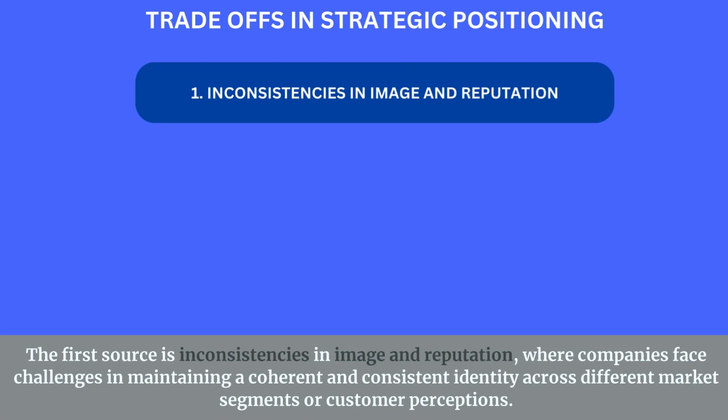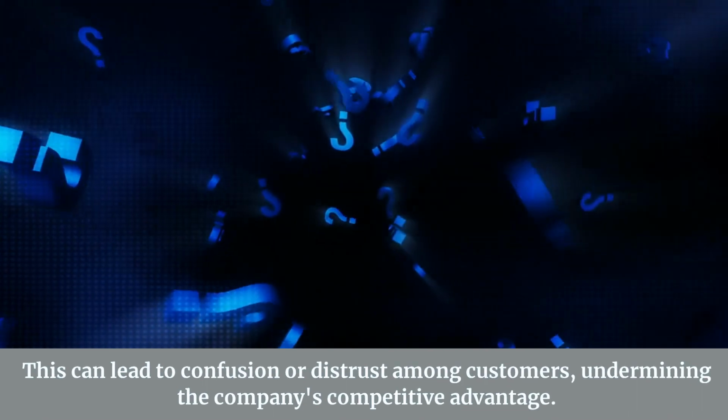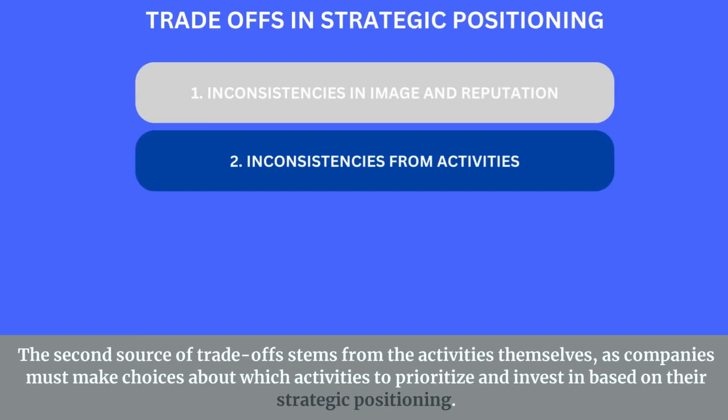The first source is inconsistencies in image and reputation, where companies face challenges in maintaining a coherent and consistent identity across different market segments or customer perceptions. This can lead to confusion or distrust among customers, undermining the company's competitive advantage. The second source of trade-offs stems from the activities themselves, as companies must make choices about which activities to prioritize and invest in based on their strategic positioning.